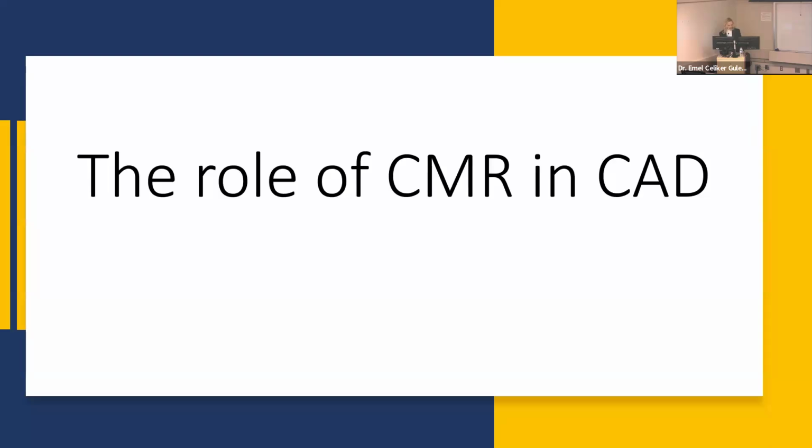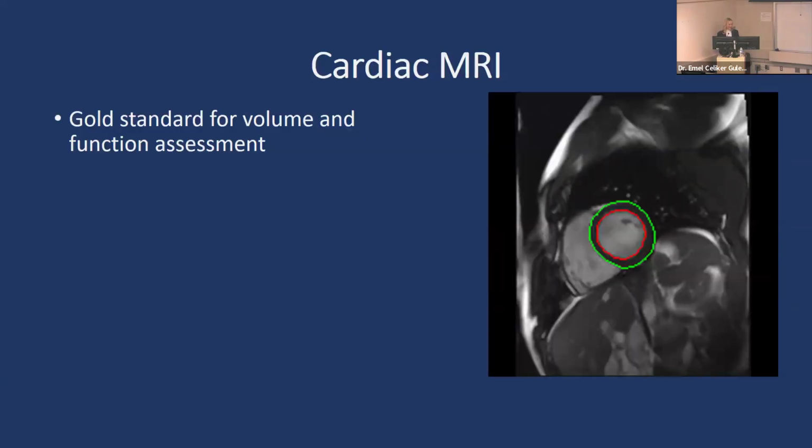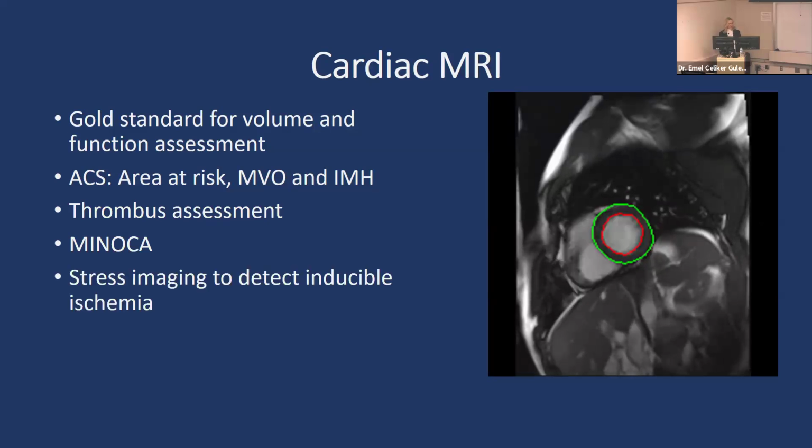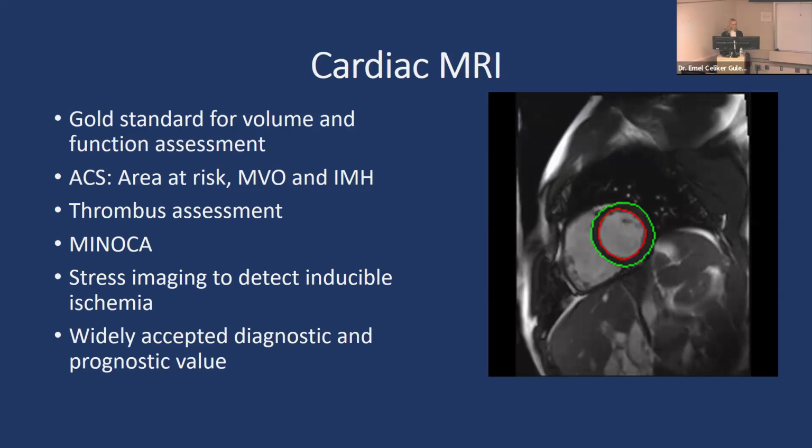So I'm going to talk about the role of CMR. I know this center is expert. It's hard to talk about the role of CMR here, but briefly, I want to mention. First of all, what does cardiac MRI offer? Cardiac MRI offers the gold standard for volume and function assessment, and also provides superior myocardial characterization of edema, infarct, microvascular obstruction, and hemorrhage. Current CMR imaging strategies for perfusion and viability assessment are widely accepted. And we can assess for thrombus and MINOCA, and stress imaging is possible to detect inducible ischemia. We can even quantify blood flow now. And as I mentioned, it has really good diagnostic and prognostic value.